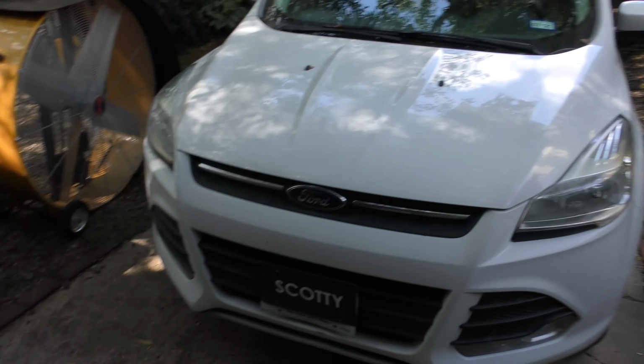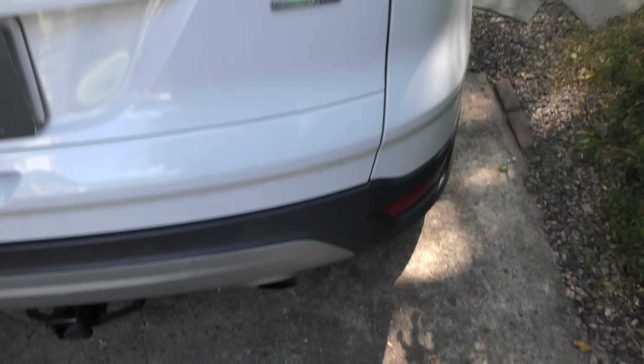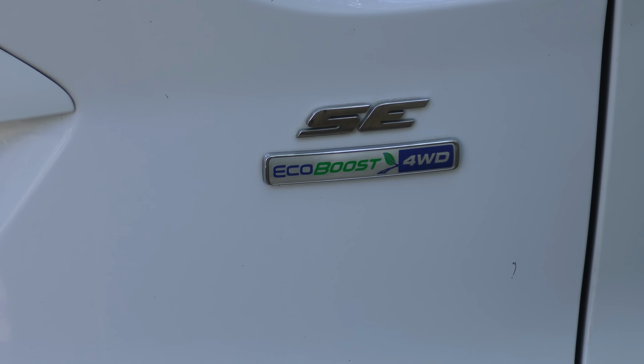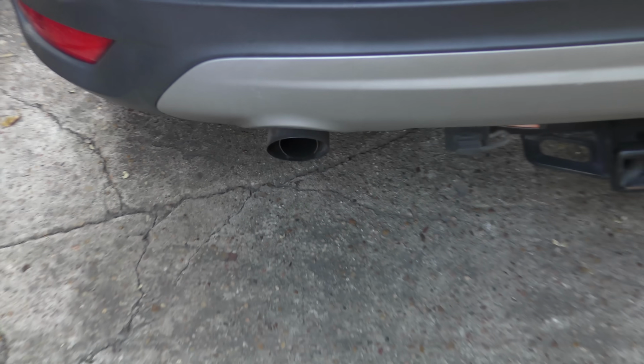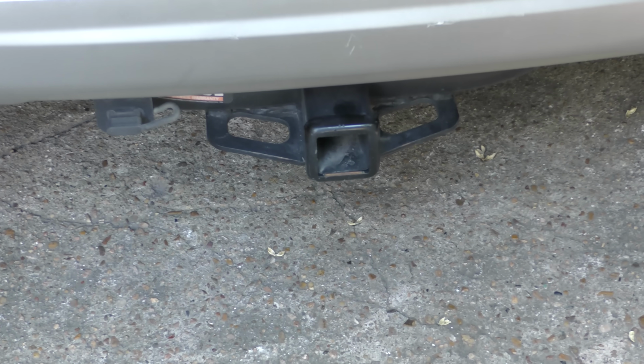And for that, you get a pretty sharp looking crossover vehicle. 4 doors. It's the SE EcoBoost with turbocharger, 4-wheel drive. So this one has dual exhaust, air conditioning, and enough power to tow 2,000 pounds. Value of a car like this today, it's maybe about $16,000. In terms of the Blue Book value, it held its value pretty well.